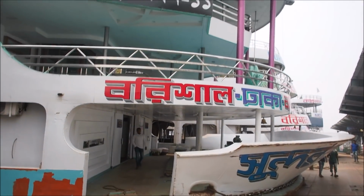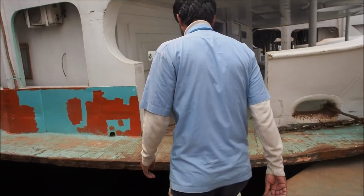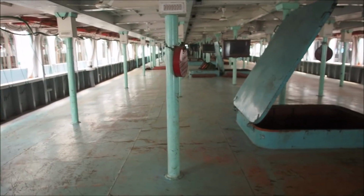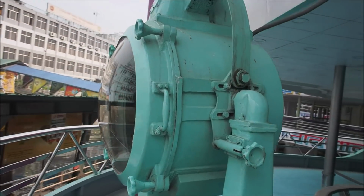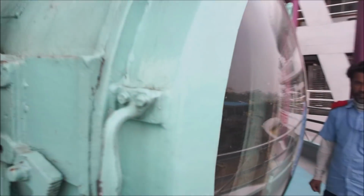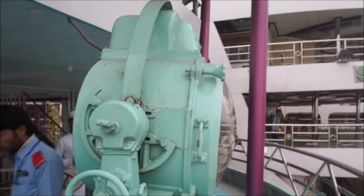These boats are huge. Look at the size of that. It goes up 4 stories. Yeah, we can go inside. So we're going to go onto the boat and take a look at one of the cabins. So this area, just floor. So 300 taka to sleep on the floor. I'm going to take a look at the light here. Wow. Look at the size of this thing. I guess if you're heading up the river at night, you want a good light. I need one of these on my bicycle so I can see my way at night. Look at that thing. It's huge.